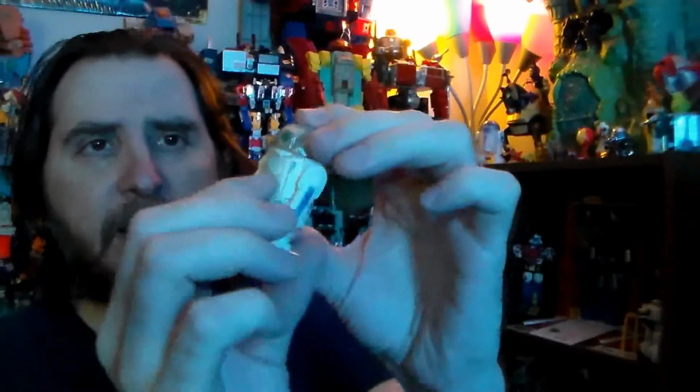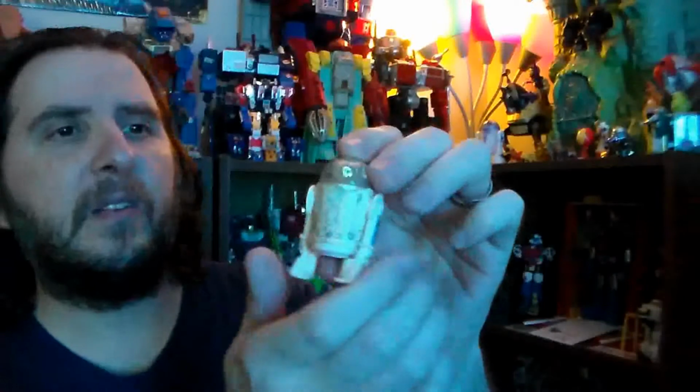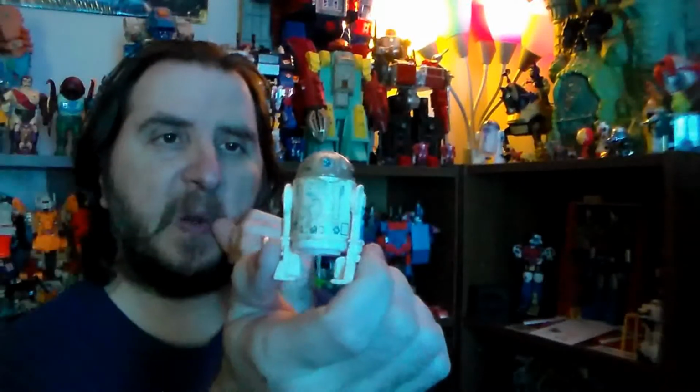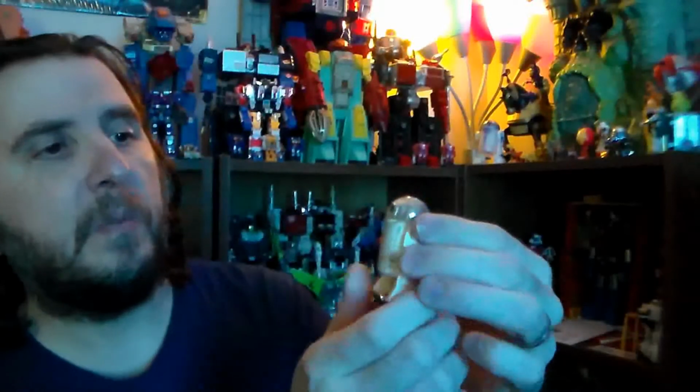And he's not really that yellowed throughout the years. I'm very surprised it hasn't happened. It's probably because I've handled him so much that I haven't had the chance to just sit in the sun to bleach away all the nastiness or whatever. But he's cool, and I love him. I love R2. R2 has always been one of my favorites, by the way.